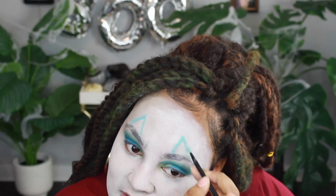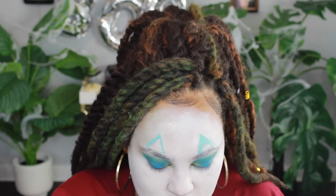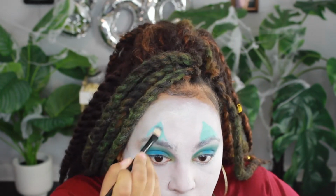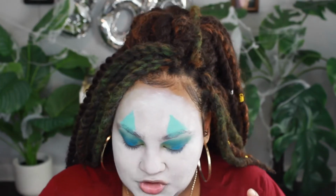Now we're going to fill these blues in with that light blue. I'm also going to take this onto my eyebrow under it. Now I'm going to do the bottom triangles.